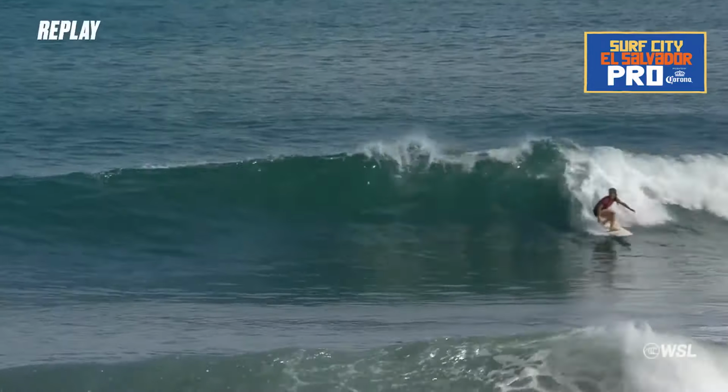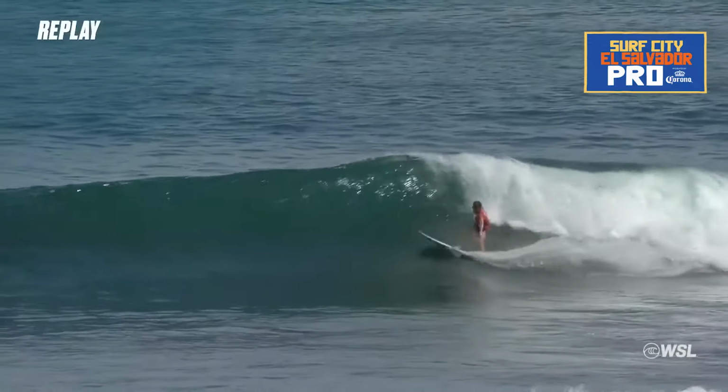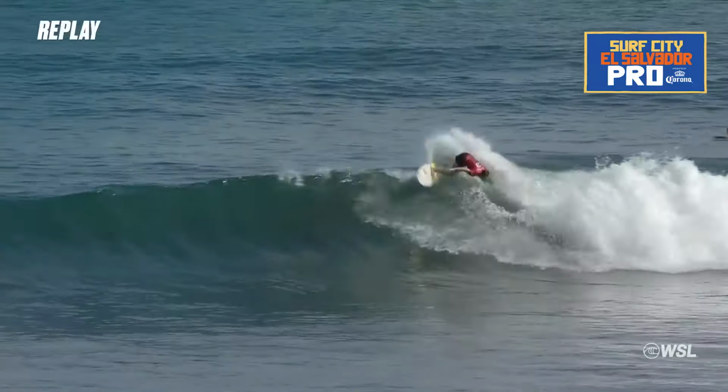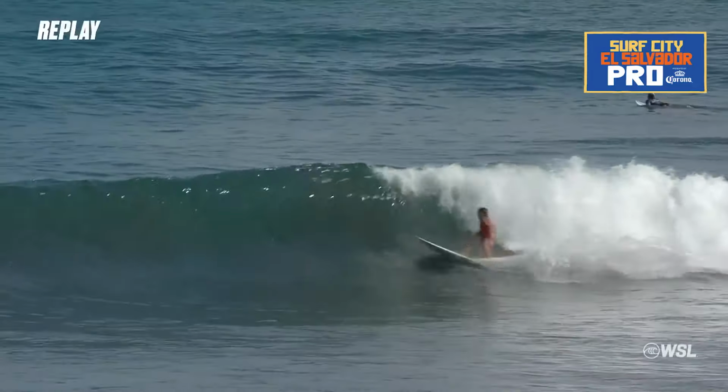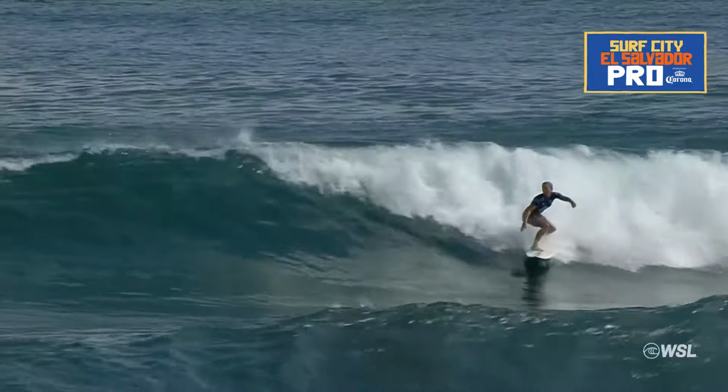Let's break it down. So she goes straight up into the lip. More of a carving maneuver here. Transitions, and then once again, just straight up into that lip. It just is, for me, I just see Lowers. That's all I see. 5, and Caroline will extend her lead.